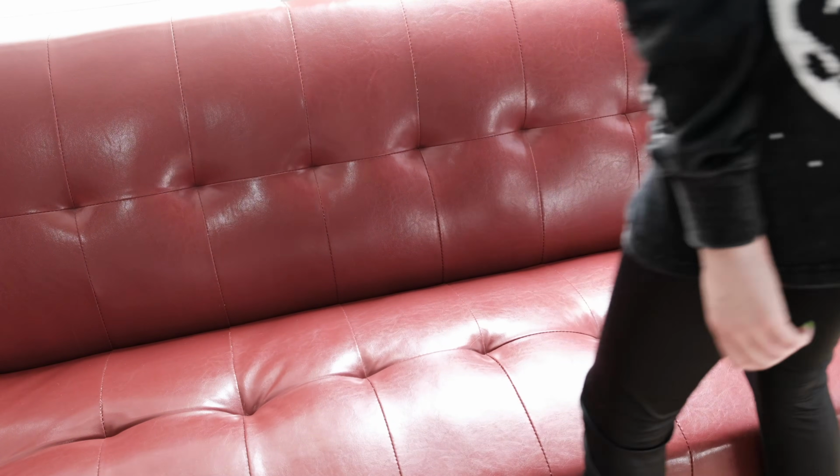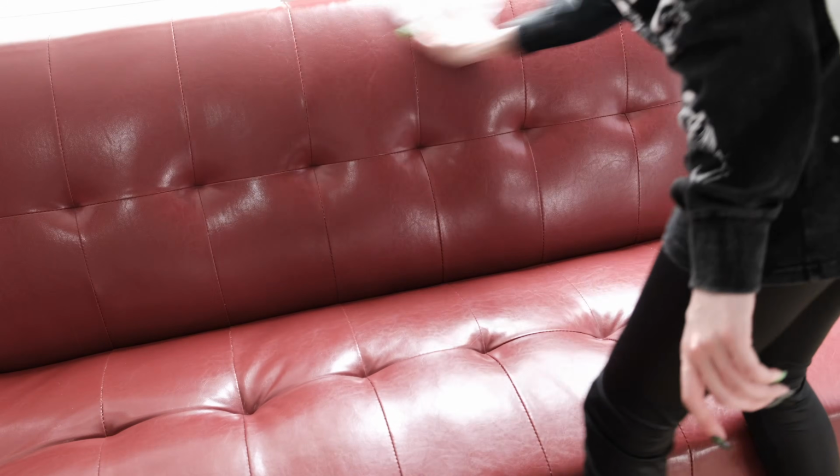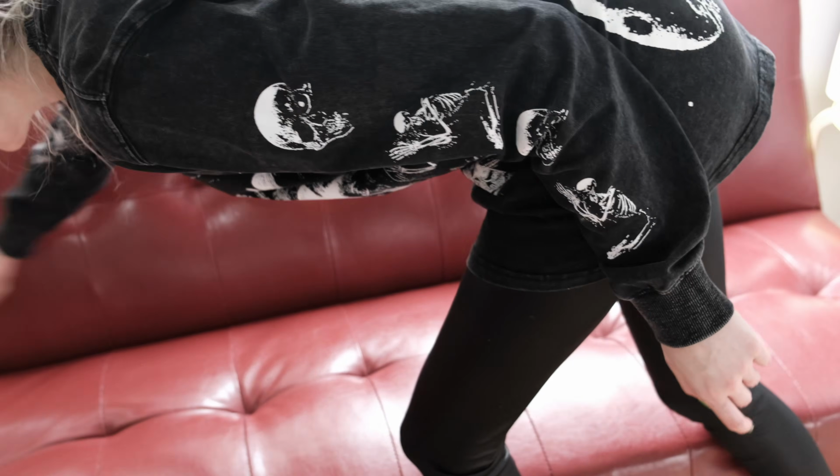So I'm just dusting it off, vacuuming the little crevices, and then I'm going to go through and wipe it down with some leather wipes. I really like these things, these leather wipes. Just wiping everything down, it cleans it off.